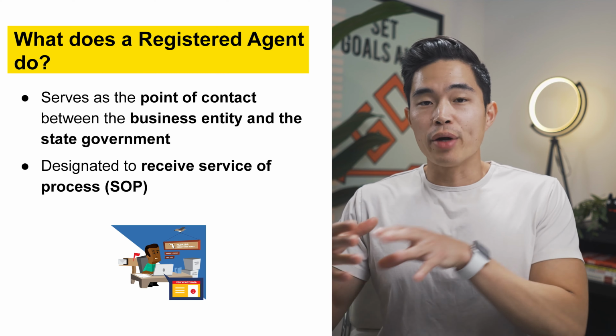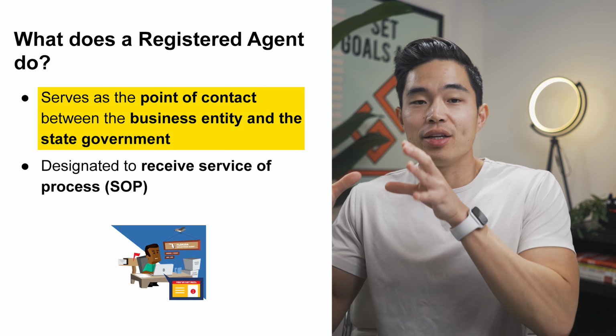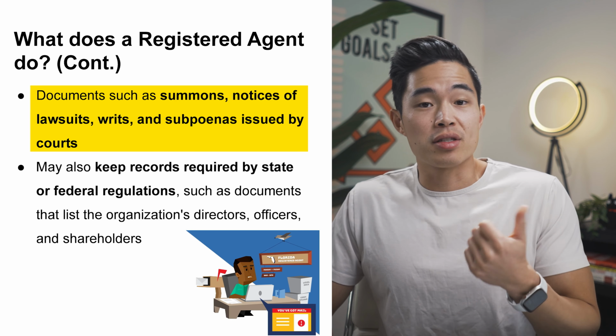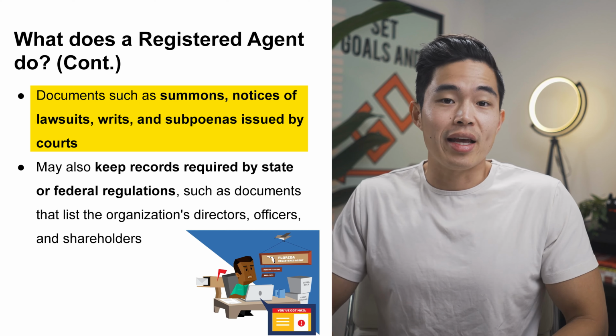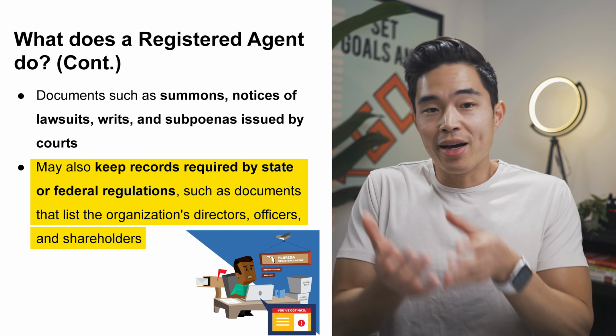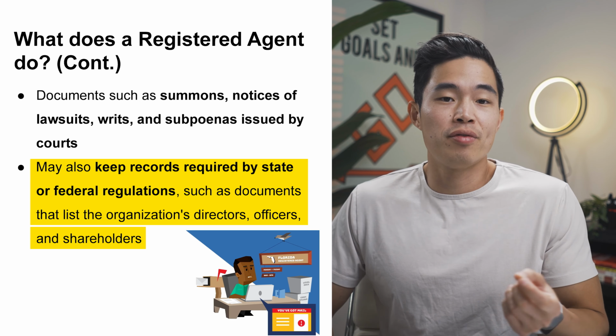So now, what does a registered agent actually do? They're going to serve as the point of contact between your business entity and the state government. They're also the person that is going to receive summons, notices of lawsuits, writs, and subpoenas issued by courts. A lot of legal documents will also be sent to them, and your registered agent may also keep records required by the state or federal regulations.